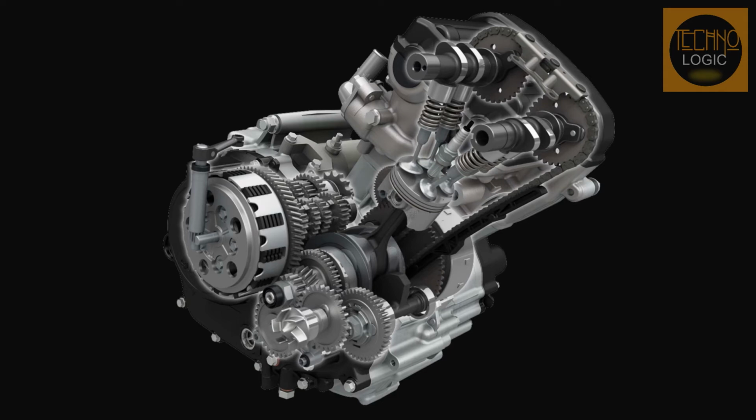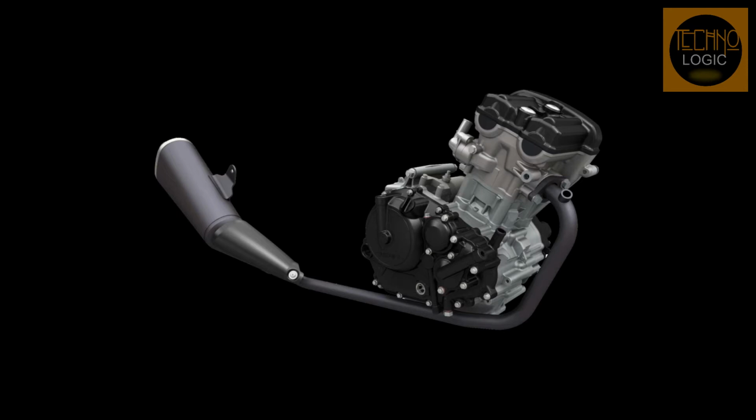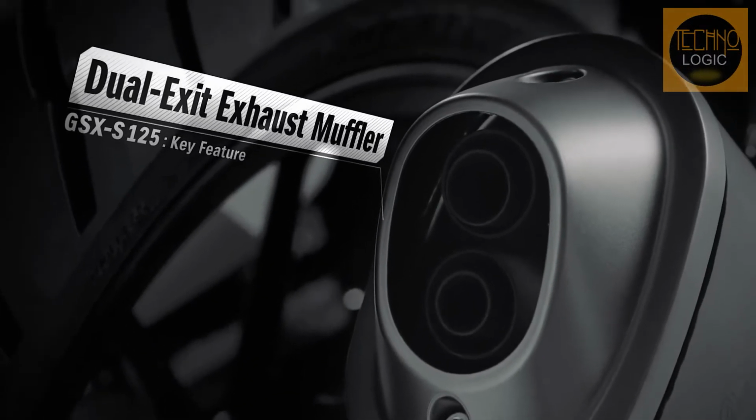Apart from the new colors, Suzuki has also given the 2022 GSX-S125 a new exhaust system. This is a necessary upgrade since the peppy little runabout is now Euro 5 compliant. To comply with the norms, it gets a bigger catalytic converter, which gives the exhaust system a beefier look, and the muffler now gets dual exit ports.